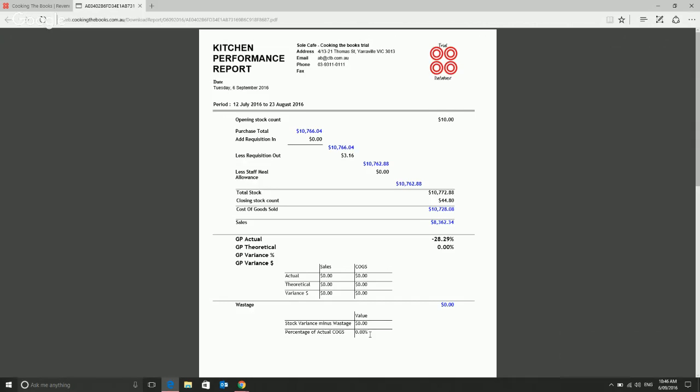So it will show you, again, if it's over 10%, something to worry about, and maybe then you can drill down into the stock variance. But it will just give you a nice overview of where your variances were.